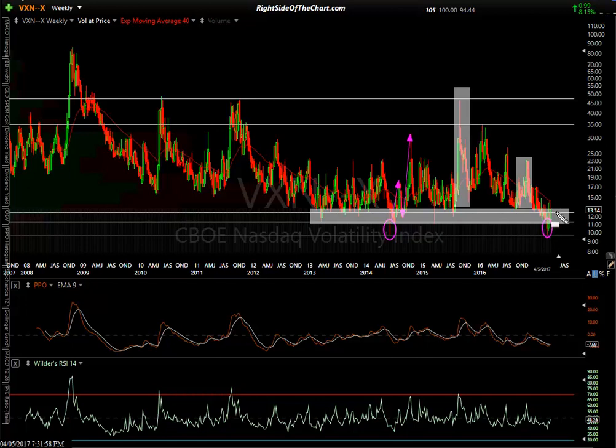In fact, despite the 8%+ gain today in the VXN, we're still only at the top end of the low end, the top end of the bottom of the range, I should say. This is again the bottom of the range here. So we could see an explosive move in volatility in the coming days or weeks. And I can't give you a target right now.